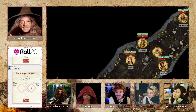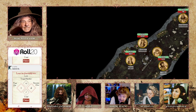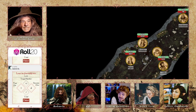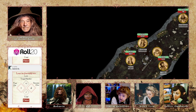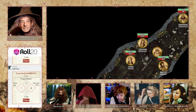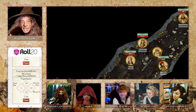All right, well, that being said, I'm going to run at it, and I'm going to try and stab it again. So I will go ahead and move everything around. There we go. That was spears, and then I get the bonus die for that. So that should be there. Okay. Unfortunately, that is a one.